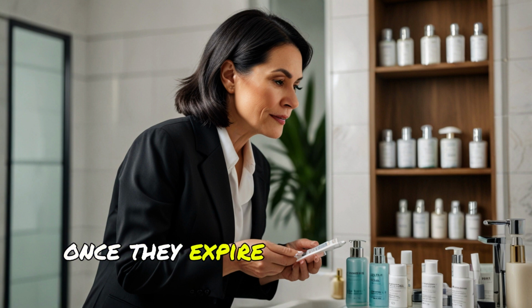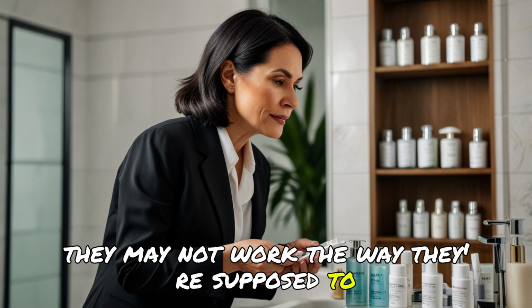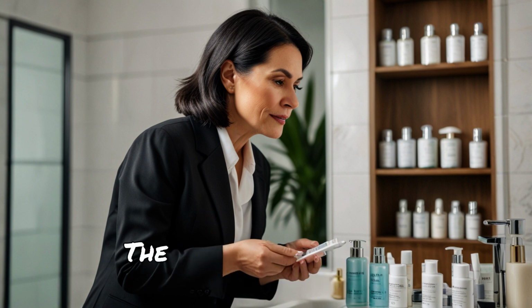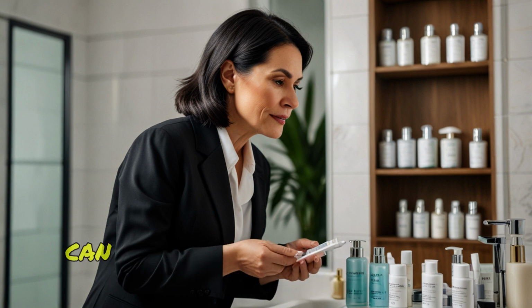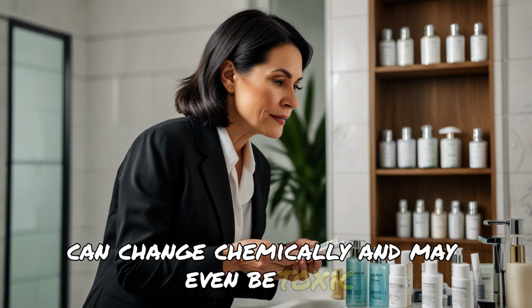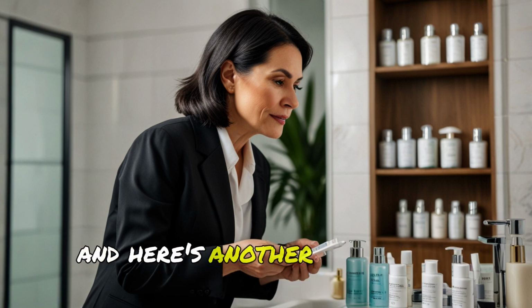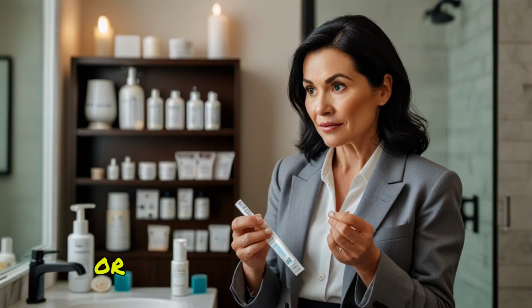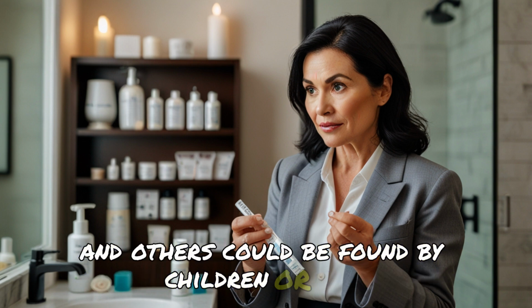Once they expire, they lose their effectiveness, which means they may not work the way they're supposed to. But even worse, some medications can become dangerous over time. The US Food and Drug Administration warns that certain expired drugs can change chemically and may even be toxic. That's not something we want to take a chance on. And here's another important point. Never toss old medication straight into the trash or flush it down the toilet. Some medications can contaminate water supplies, and others could be found by children or pets.